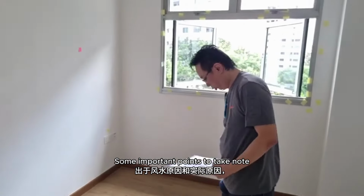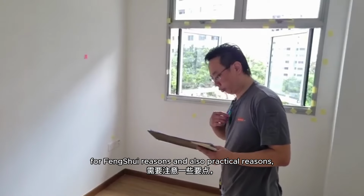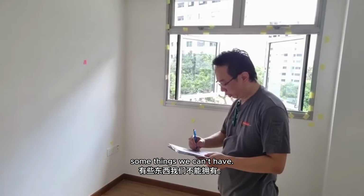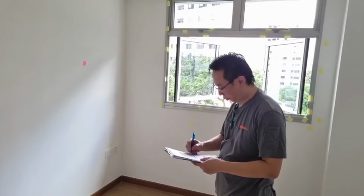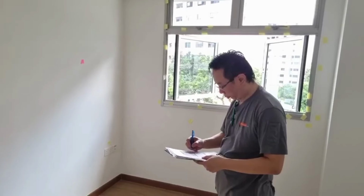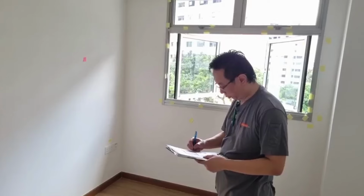Some important points to take note for feng shui reasons and also practical reasons. Some things we can't have. We are writing this first.